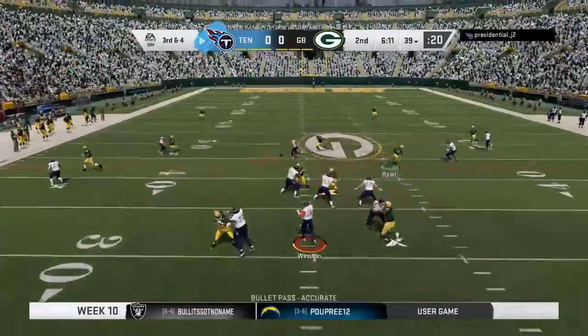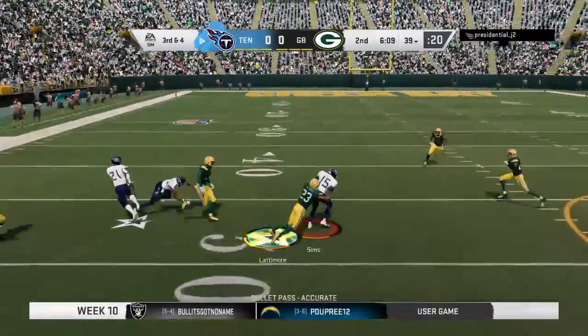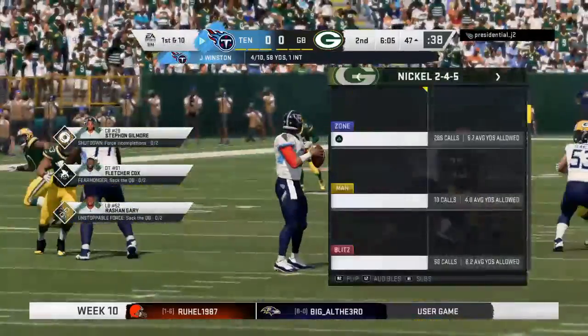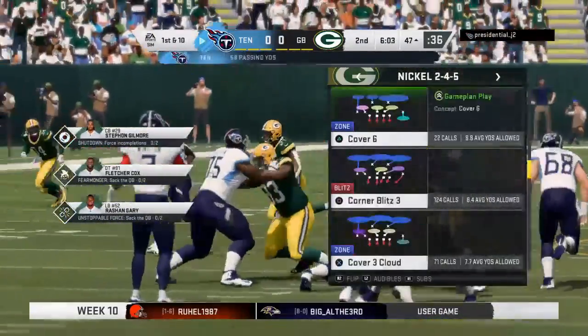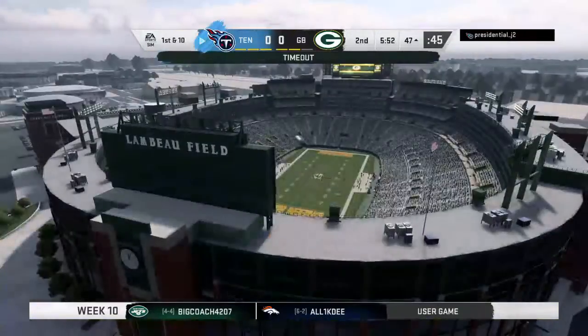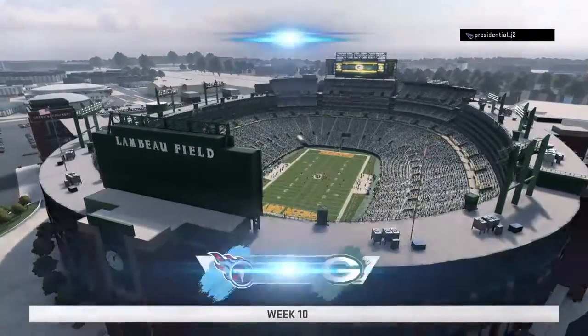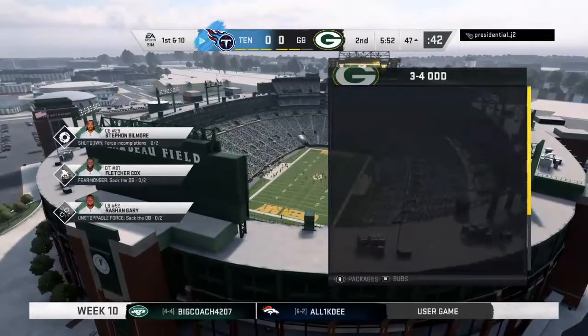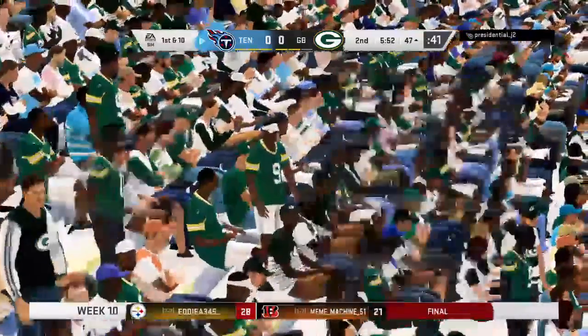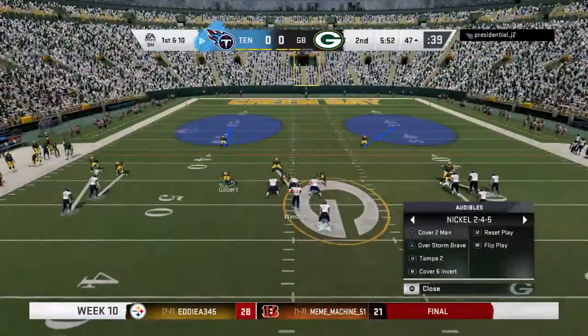From the gun, Winston. Open man is Sims. He's got it. And he'll be taken down, but not before he works it past the 50. The Titans get 14 yards there and move the chains as well. This offense finding its legs now. Here's another 1st and 10. The Packers going to use one of their timeouts. They'll have 2 remaining as we step aside here in this 2nd quarter.